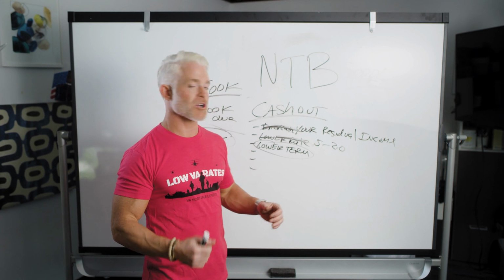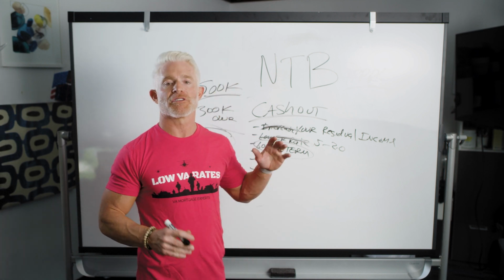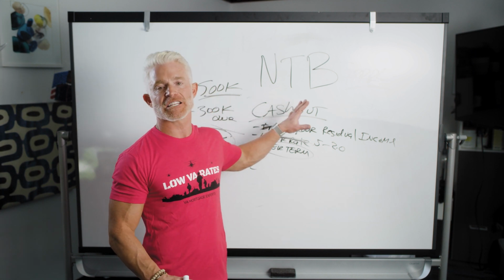So there are changes. They've been good changes. We're going to go into one third change, and that's the seasoning aspect of the VA refinance program. But that's it today on net tangible benefit.